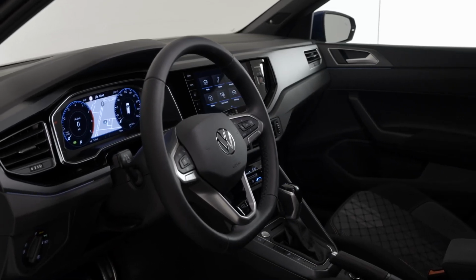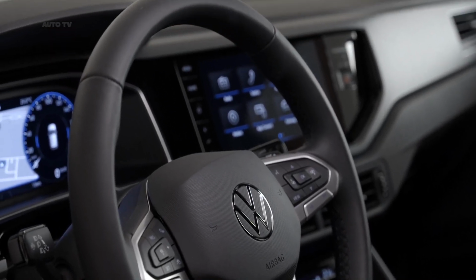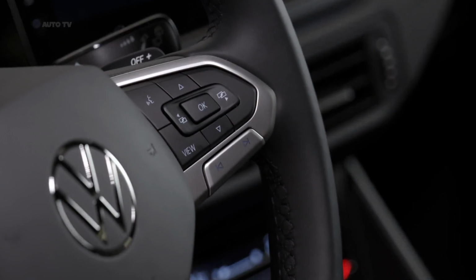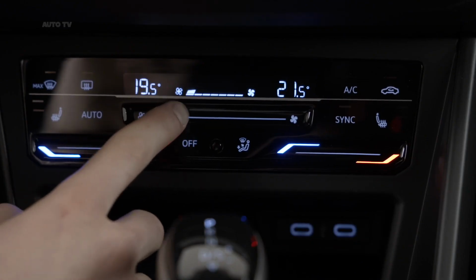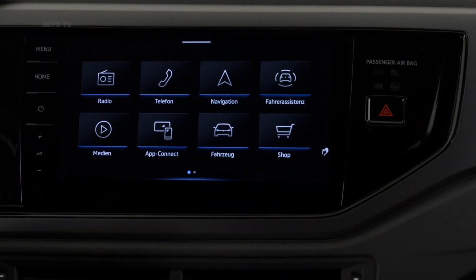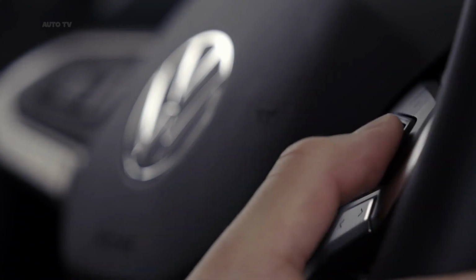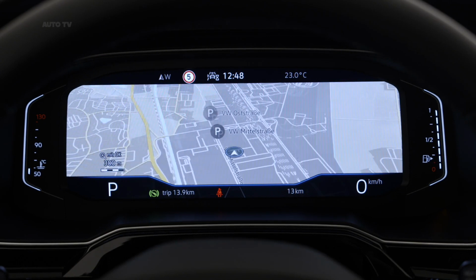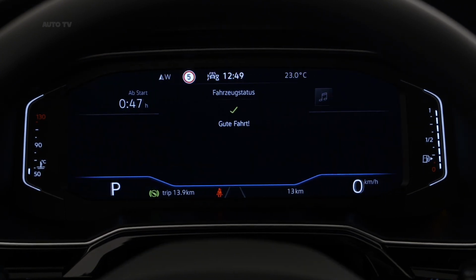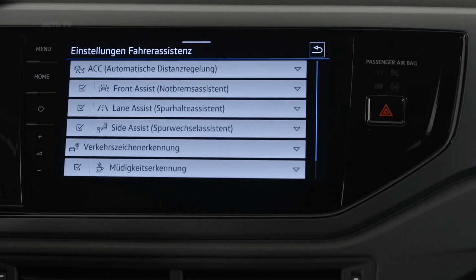Stepping inside the cabin, Volkswagen has overhauled its infotainment systems, and the largest touchscreen available now measures 9.2 inches. Another notable change is the adoption of fancier touch climate controls borrowed from the facelift Tiguan and Arteon. With the facelift version, the Polo now comes with a fully digital driver's display as standard, meaning analog dials are officially a thing of the past. It measures 8 inches on the lesser versions and grows to 10.25 inches depending on the trim.